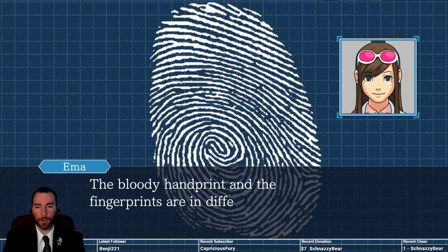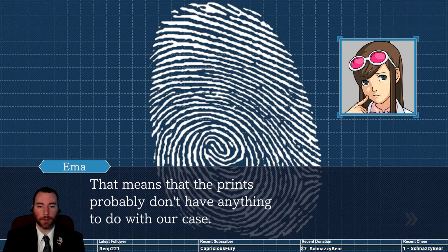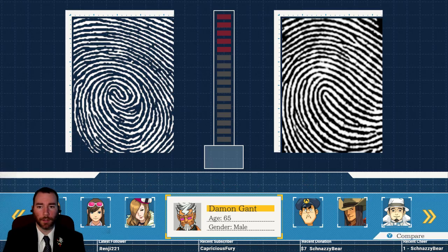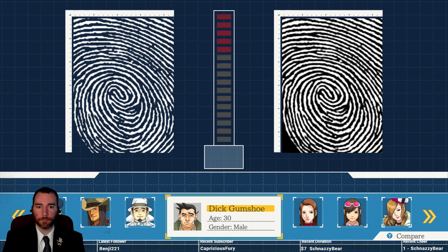The bloody handprint and the fingerprints are in different places, right? That means the points probably don't have anything to do with our case. So these fingerprints would most likely be found on this locker. Whose fingerprints would we most likely find in this locker? Gumshoe, probably. Yep.